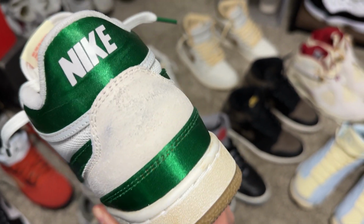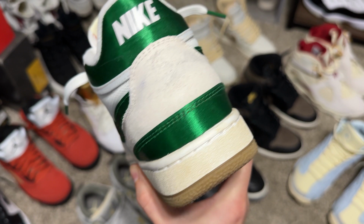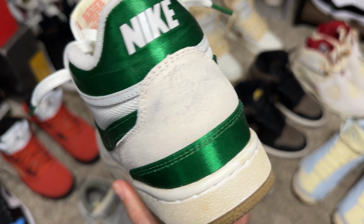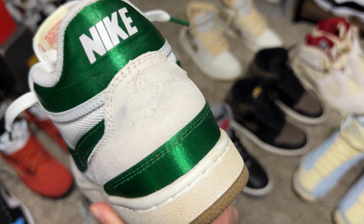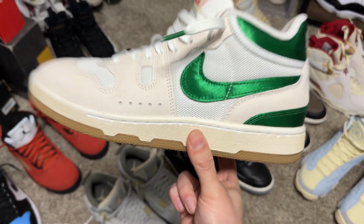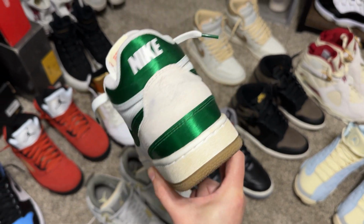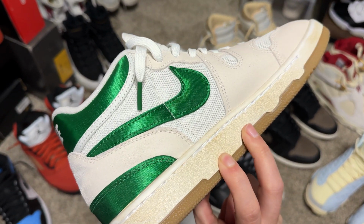The suede got destroyed here in the back because of jean dyeing. My jeans just kind of bled onto them. I'm gonna try and fix it. I know I can, because I really do like this shoe. I like the satin green. It's just very clean, especially whenever light hits it.